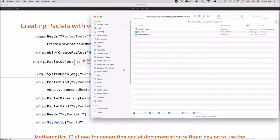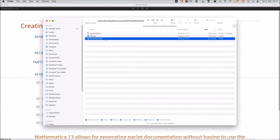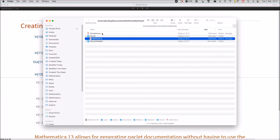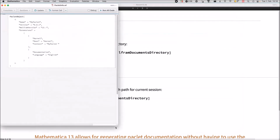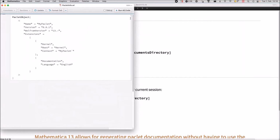If I open the Finder now, we can inspect this created Packlet. You see that it created a few files and folders. Let's look at the info.wl file here by opening it in the front end. Let me blow this up a little bit. This is a special file which contains meta information about the Packlet. Here you specify the name of the Packlet, the version of the Packlet, and the Wolfram versions, that means the Mathematica versions that this Packlet is compatible with.